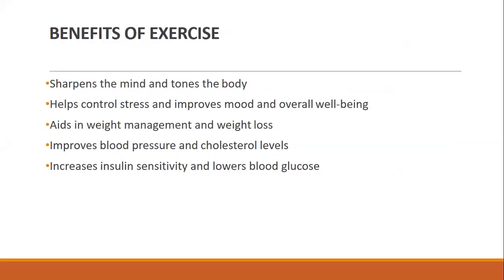So what are some of the benefits we have of exercise? One, it sharpens the mind and tones the body. It increases the blood flow to deliver all the nutrients required to carry out the brain's job. So it's very important to do exercise because it sharpens the mind and tones the body.